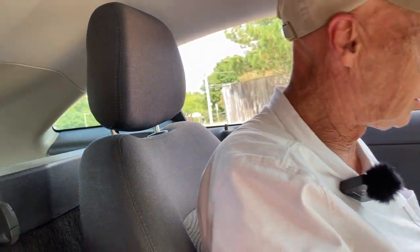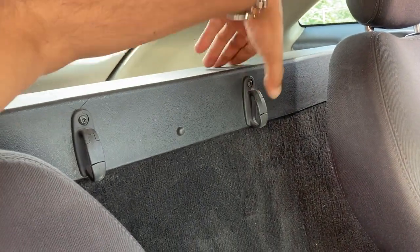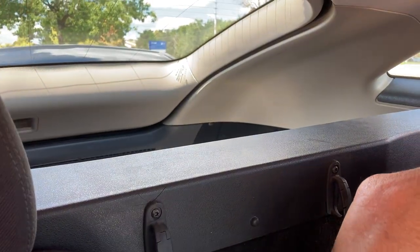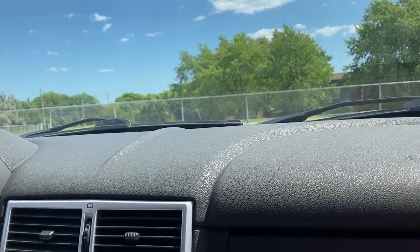Yes, definitely. 100%. What are these little levers for? Oh, for your grocery bags or something? It's a tie down, I think, of some sort. God knows. Again, there's all sorts of things in here. I don't have a clue what they're for, and I don't really care. I just care about getting in, turning the key, and going. Yes, and putting your foot down. Exactly. Very good. I do that a lot.